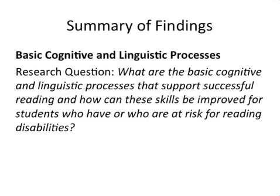The next question they asked was in the area of basic cognitive and linguistic processes. And they asked, what are the basic cognitive and linguistic processes that support successful reading, and how can these skills be improved for students who have or who are at risk for reading disabilities?